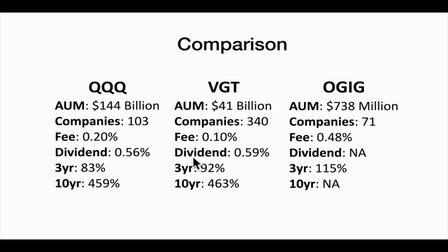Dividends, these two are very similar, 0.56 versus 0.59. This doesn't pay a dividend. Now where it does make up is the 3-year. So the 3-year performance, it is actually outperforming the other two. And VGT is outperforming QQQ over the 3-year and the 10-year. So I would say VGT is an excellent option. OGIG could outperform in the future, but it's a bit more of a wild card. And QQQ is an excellent solid choice.